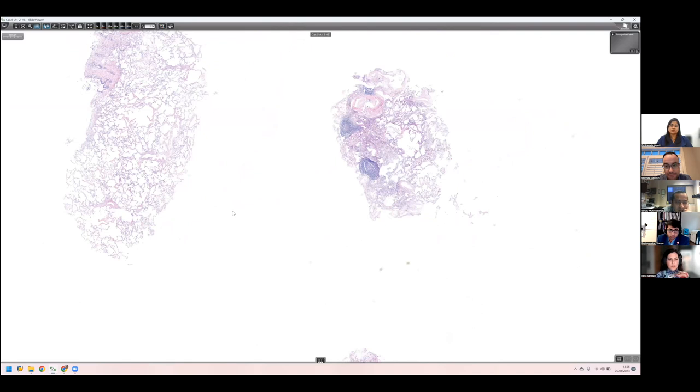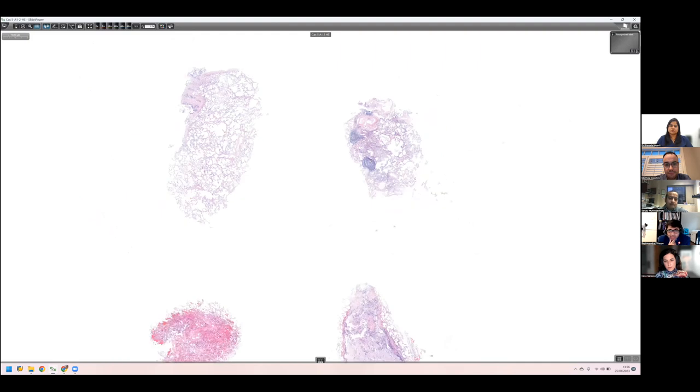Anybody else want to say something? No, somehow I agree with Matt. I would also be descriptive. I think there are smoking related changes in the background and there are some lymphoid aggregates, some inflammation. It's all very non-specific. Yeah, and I also wanted to add germinal center formation. Is that a real germinal center in those two lymphoid aggregates, little pale areas in the center?